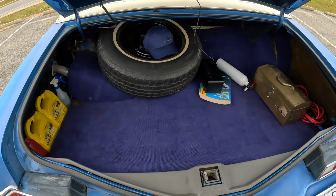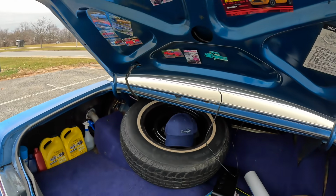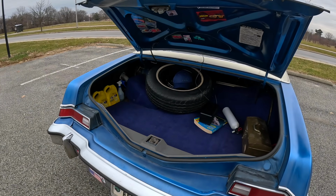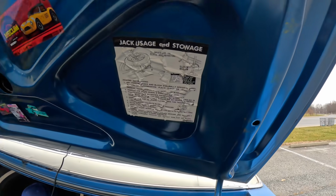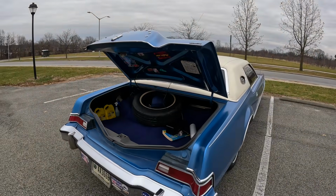Pop it up like that, and of course, giant trunk in the Continental Mark IV. Absolutely love to see it. Of course, you got to show off all the goods. But this is what I love about this era of cars. Very, very large trunks, and something we don't really see much of anymore. We do have big trunk vehicles, but not huge. Here are the jacking instructions. Love seeing that on the old cars. And overall, just very, very cool around the back of a Lincoln Continental Mark IV.